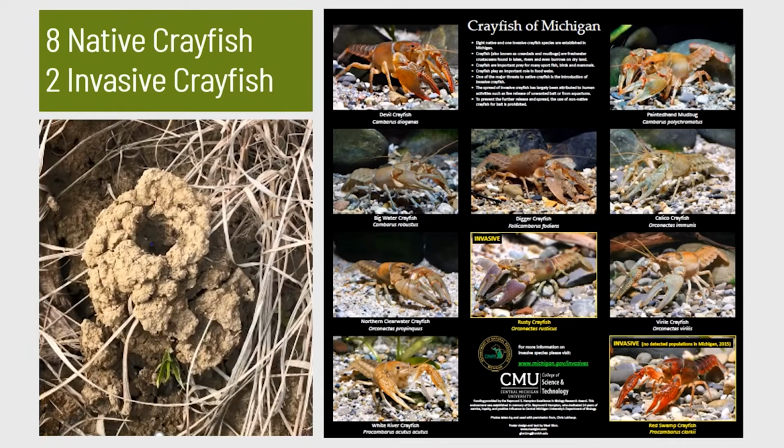Michigan has 8 species of native crayfish and 2 invasive crayfish. All of these are pictured here. Crayfish live in a variety of aquatic habitats, so it makes sense to find crayfish chimneys in wetland areas.